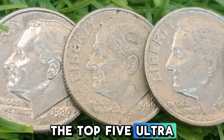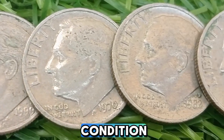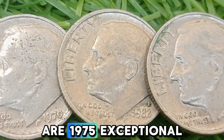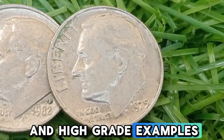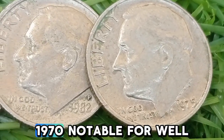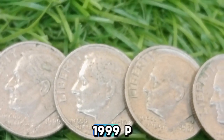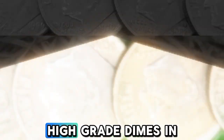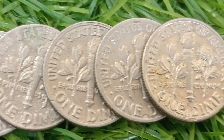The top 5 ultra-state dimes, those in pristine, uncirculated condition, are 1975, exceptional for its clean strikes and high-grade examples. 1970, notable for well-preserved specimens with strong details. 1999 P, high-grade dimes in MS67 or higher are rare.